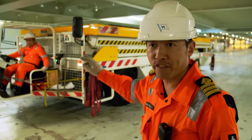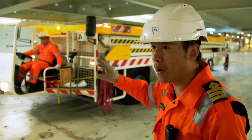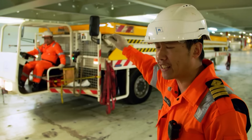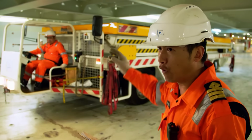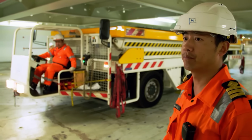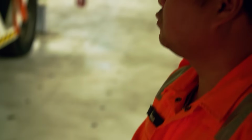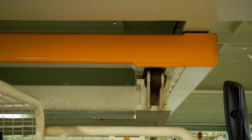The height of this deck right now is 2.3 meters. That's not enough. We need 4.2 meters to load the high and heavy cargo here. In just a few minutes, the cargo height practically doubles, and all that without any complicated technology. Wang and his crew push up each of the deck panels using a simple hoist.